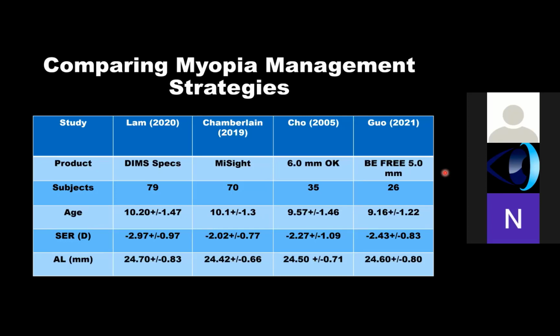So moving on from that, now that we have this information from the study with the Be Free, how does it compare with some of the other optical myopia management strategies out there? What are we looking at in terms of efficacy with this treatment versus some others?